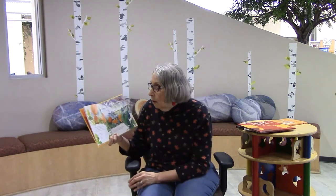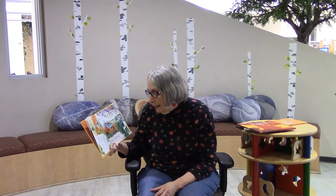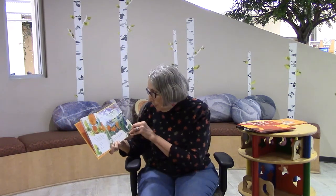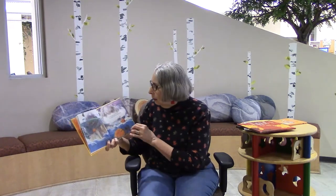Halloween was just a day away when a mighty storm blew from across the bay. It tossed the round pumpkins to and fro. It snapped their vines, then off they'd go. Bouncing left, slamming right, banging, banging, what a sight. Spookly sat there filled with fright, but glad to be a square that night. Oh yeah, oh, look at them rolling.